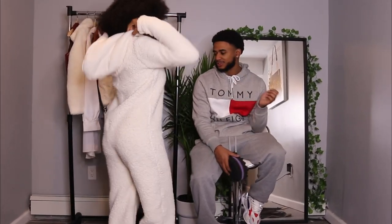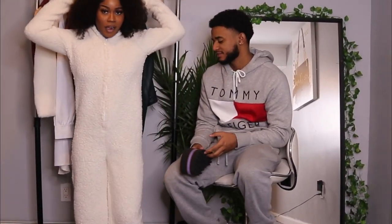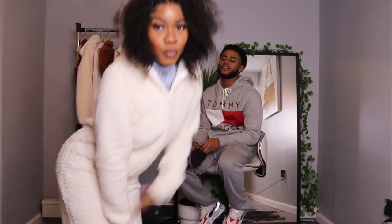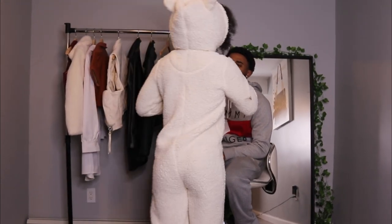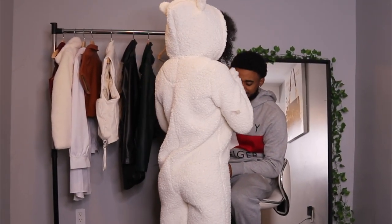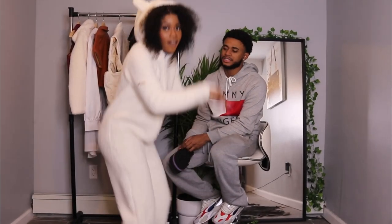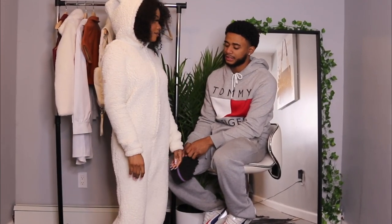You look like a human snowball. Mm-hmm. Okay, what would you rate it? What the fuck? Why you got a rabbit? Because it's a comfy outfit. Bro, you'll never get cold in that shit. Damn. For sure, as you guys can see. You look like a furry frog. But it's a tough outfit for someone that likes to be fit, yeah.